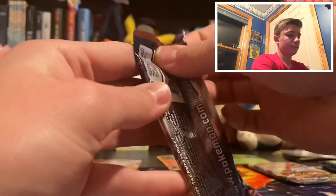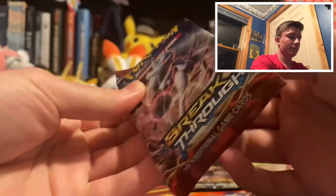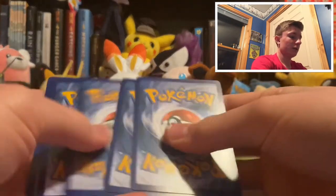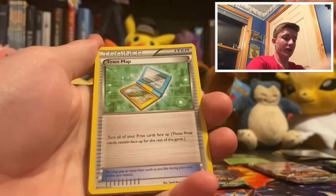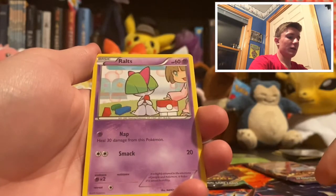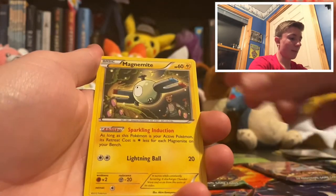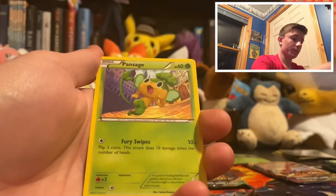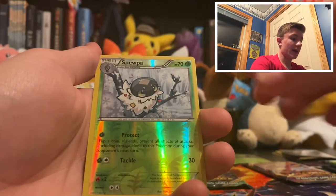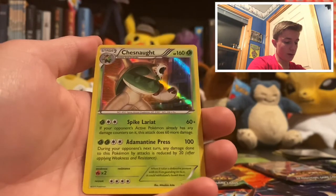XY BREAKthrough. I'm not really sure what the big card that everyone's wanting in these sets is. I know XY Evolutions because that's like the base set reprint, but after that, I'm not really quite sure. Magnemite, Piplup, Pansage, a Spewpa Reverse, and a Chestnut Holo. Okay, not bad.